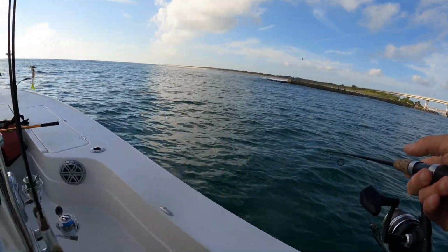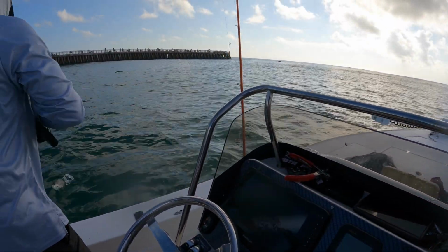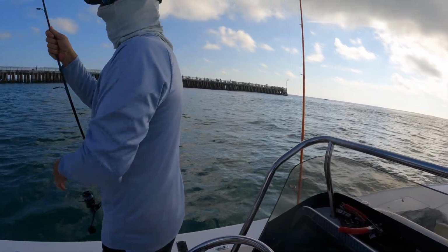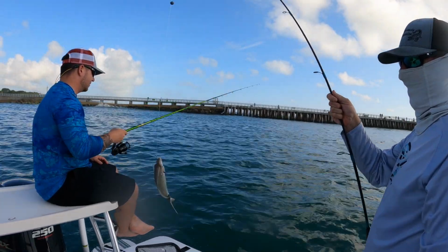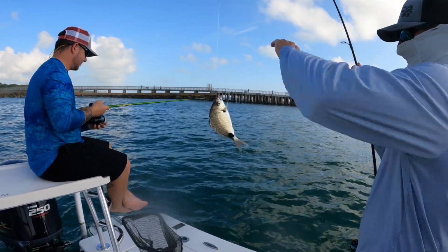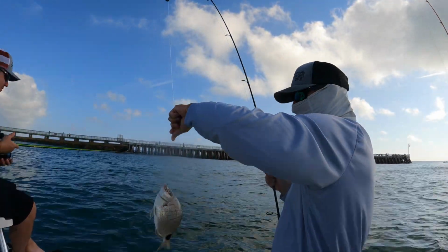I have two. There you go. Oh, that's a nice one. You got a good one? It's fighting pretty good, but I don't know what it is. It's a big old pin. That's a pin. Oh, look at the black spot on his tail. I've never seen that before. That's a red pin. I tell you, that's a slab of meat if you were hungry. You can eat them. Pinfish are good.